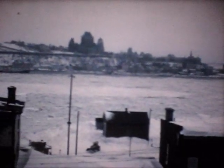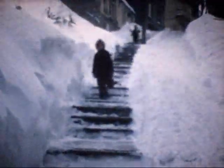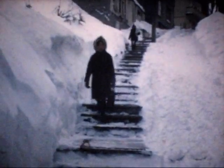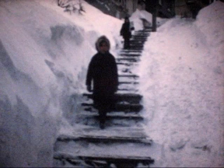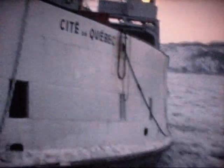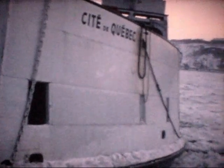And there's the view of Quebec City from Levis. We're in Levis. This really caught our attention, this deep, deep trench that had to be cut in the snow. Ferry, Cité de Quebec, coming in to be moored at the dock. And this one leaving.